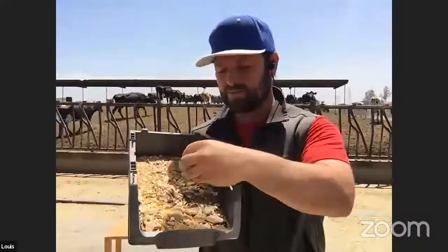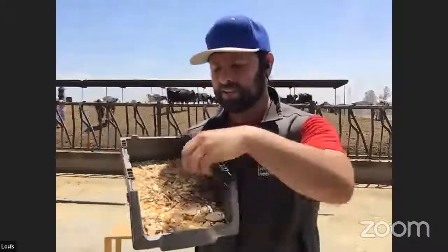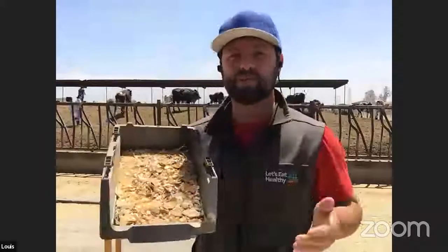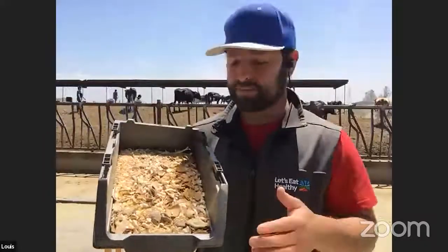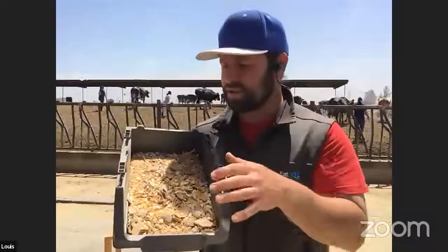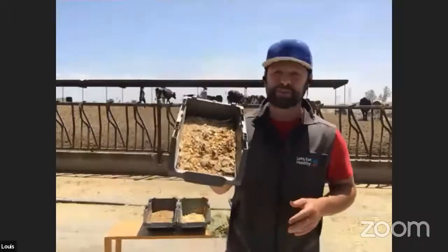People ask, well, what is that? Well, farmers grow cotton out in the field to make clothing such as this. And the cottonseed we cannot consume as humans, but cows can because they have a very special digestive system. There's also almond hulls, there's corn and coconut shavings. So quite the mix. And this gives a lot of energy for these animals.